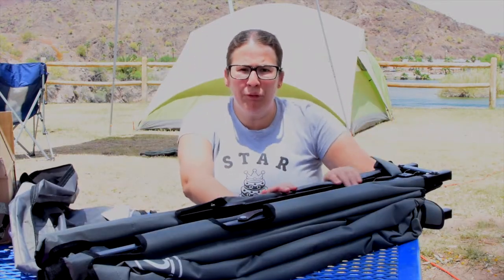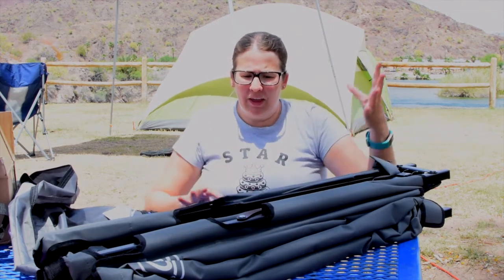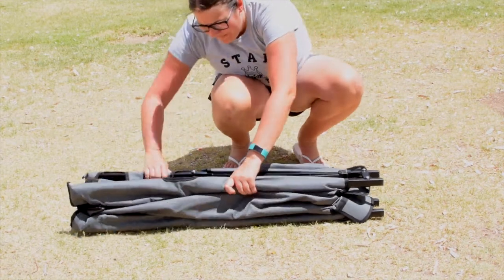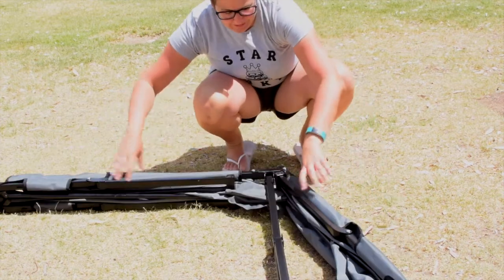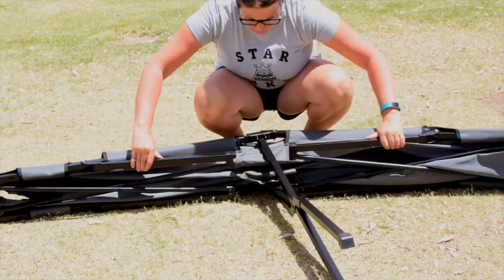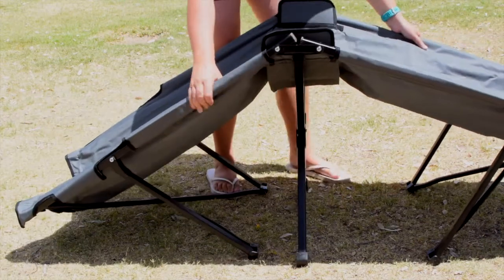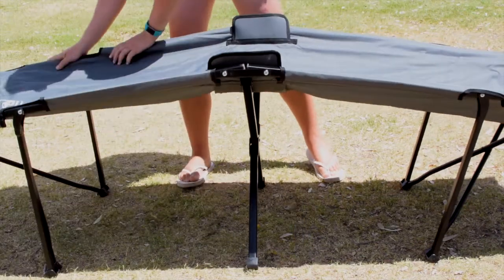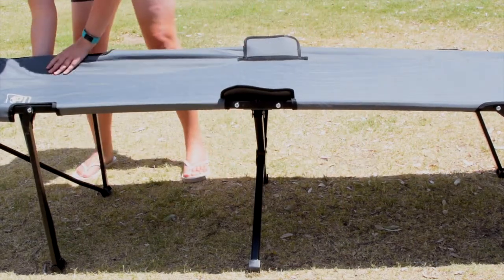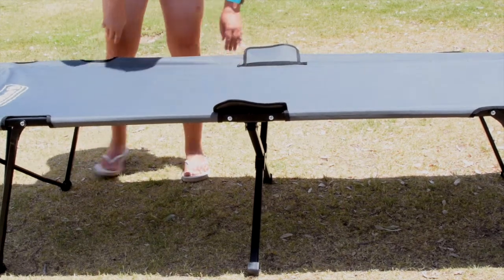So as you can see, it folds into this kind of W shape here. So let me move the camera so that you can see it as we unfold it. So this is what it looks like all folded up. And let's just go ahead and do a quick setup. It's actually really easy. It just folds into this W shape. When you fold it out, you just lift up, set it on the ground or set it in your tent, preferably, and move each piece so that it straightens. And then that's it. See? It's set up almost instantly.